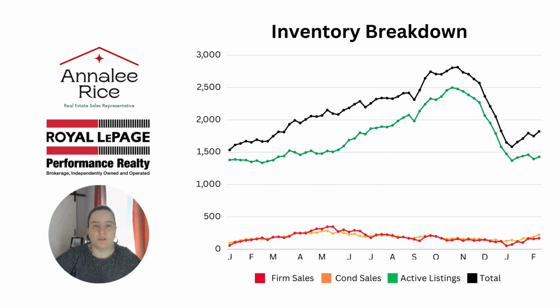When we look at the inventory, we can see that the overall inventory, that's the black line, is actually climbing more quickly than the active inventory, that's the green. That's because not only are the sales increasing week over week generally, but also the number of conditional sales is climbing. So we're seeing more properties come to the market, but also more sales and conditional sales. The inventory is not climbing the same amount.